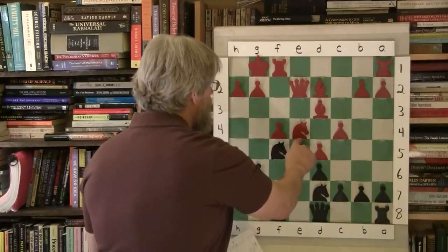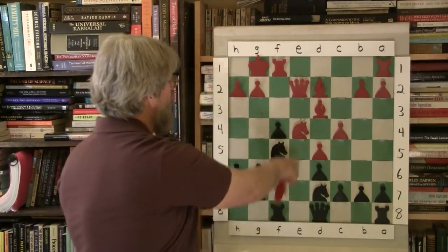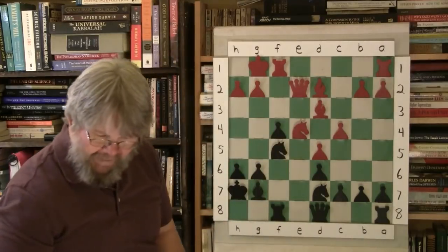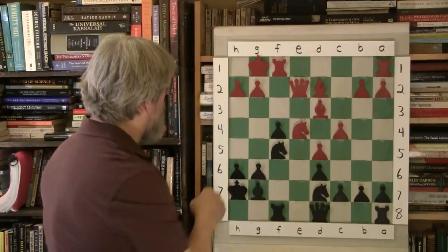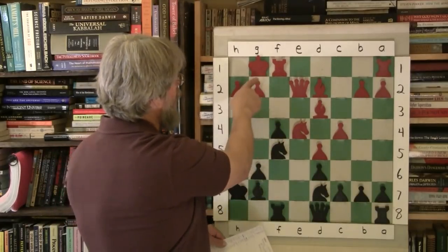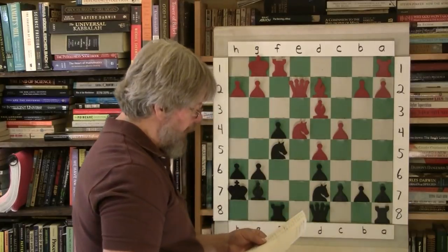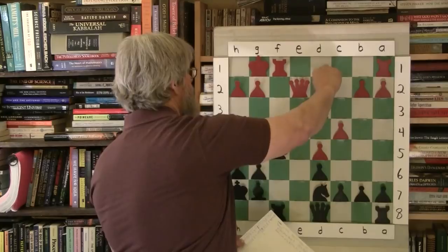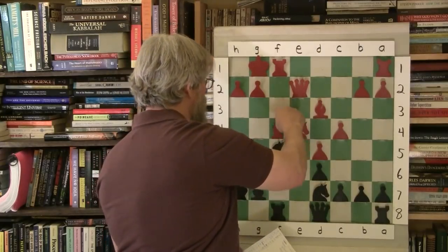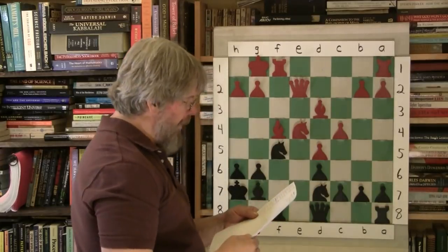And now E takes F4, so he comes back out. He's opened up a file in the center. Now he comes back out, keeping the three pawns on the king side. He's got the majority of pawns for an end game on the king side, if he so needs. Yeah, just something for the future to look at. Bishop will take the pawn, however, so there goes the majority. Drats, and he had it so well. Isn't that the way it works?